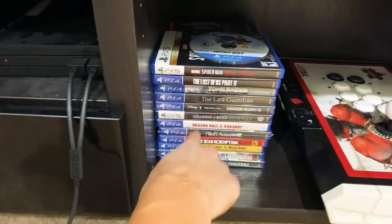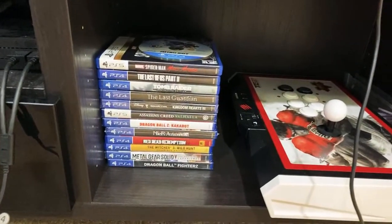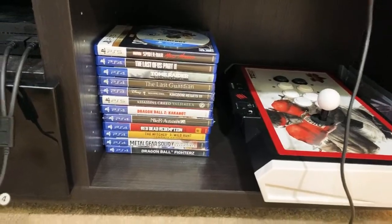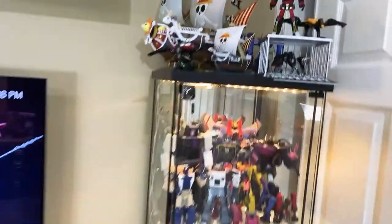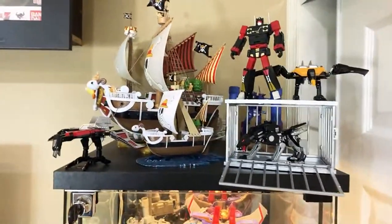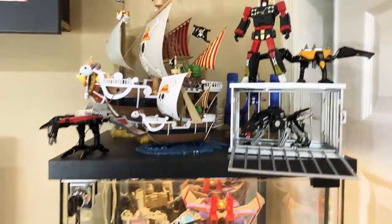This is my entire backlog of games I have not played at all. And this is including games that I just got for PS5 when I just opened that today. So there's a lot going on there. Up here, I have some model kits for One Piece ships. I don't think most of you guys care about that. This is where I have my Ocular Max cassettes display.